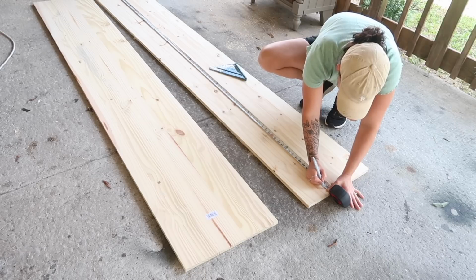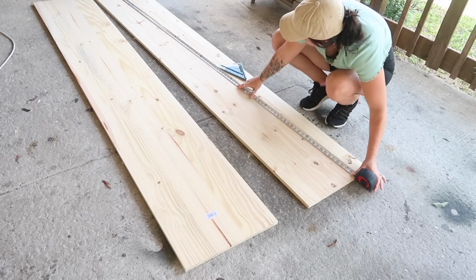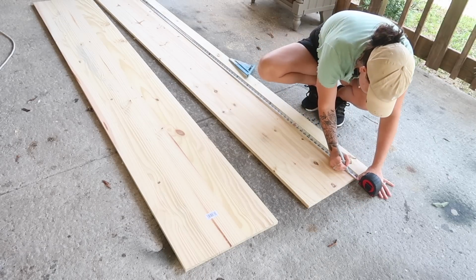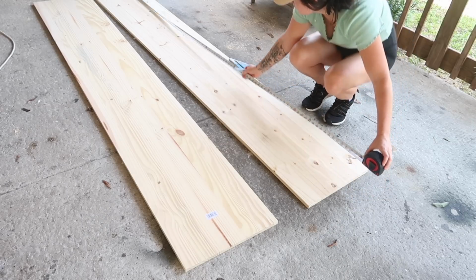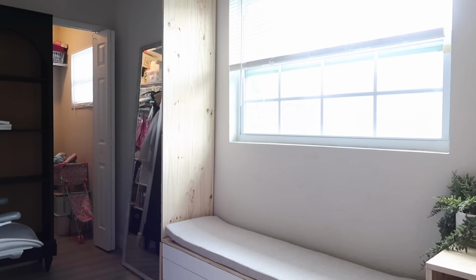And this had to be cut down just a hair. Our ceilings are not quite 8 foot, and these are 8-foot boards, so I had to cut about 1.5 inches off the top in order for them to fit floor to ceiling.